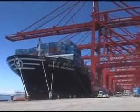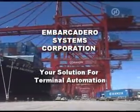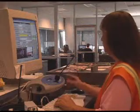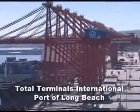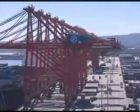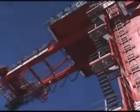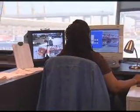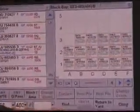Experience counts. For almost a quarter of a century, Embarcadero Systems Corporation, or ESC, has led the way in providing solutions that enhance, automate, and secure maritime and multimodal transportation operations. ESC offers end-to-end terminal software, technology, and custom solutions that answer the business and operational challenges of multimodal terminal operators.